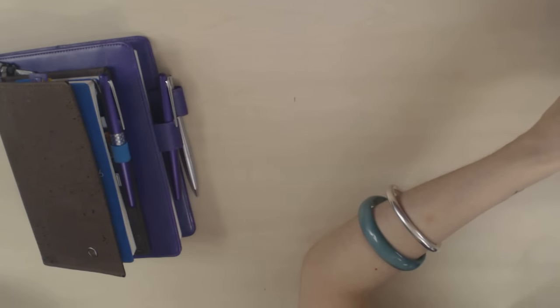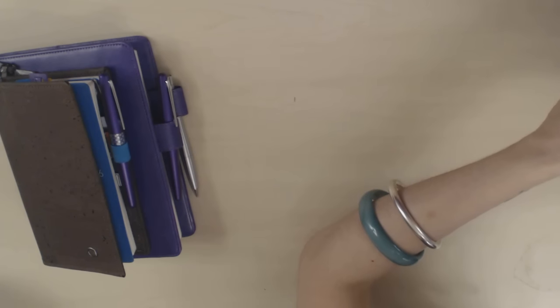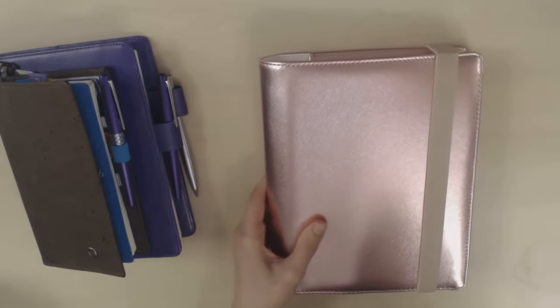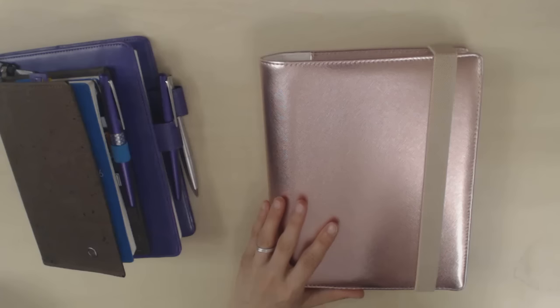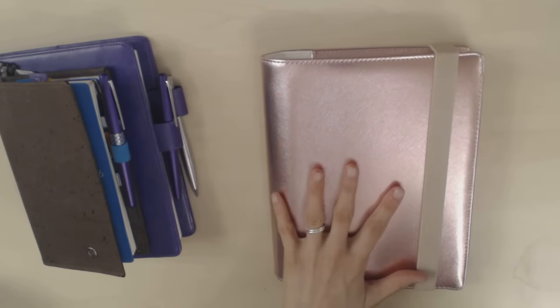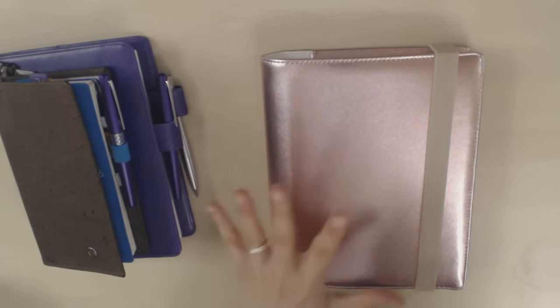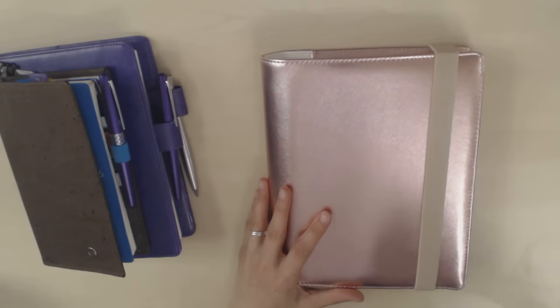Now this is where we start to see some changes. So the last time I did a setup video, I was using the Happy Planner as a meal tracker/home planner. I just started to use it as a home planner, and then when my Disc Agenda Diva came, I switched into that because I had known, as soon as I found out that this was coming out, that I would want to use that instead.